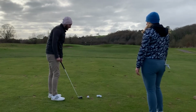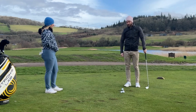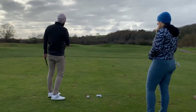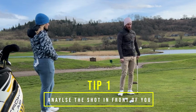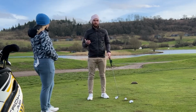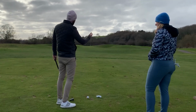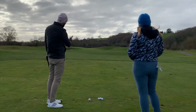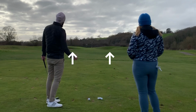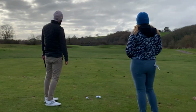So there's a few things I think that amateurs and higher handicappers, let's say, don't do right on par 3s. And the first one is just analysing the shot in front of you. I think people stand on a par 3, they pull out an iron and straight away they're relieved that this is an easier shot than having to hit a drive with hazards and all that sort of stuff. Like in front of us here, we've got 145 yards, we've got a bunker short left, we've got a bunker short right. It looks a bit uphill to me, but ever so slightly.